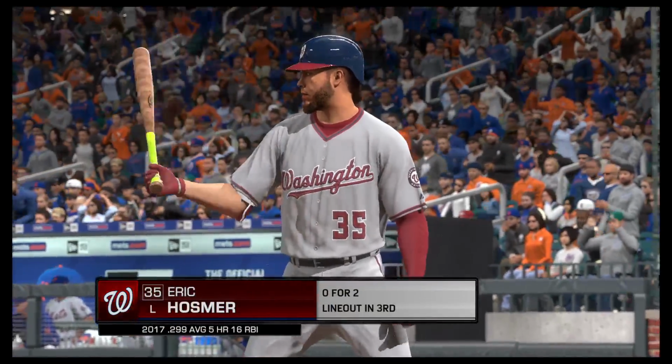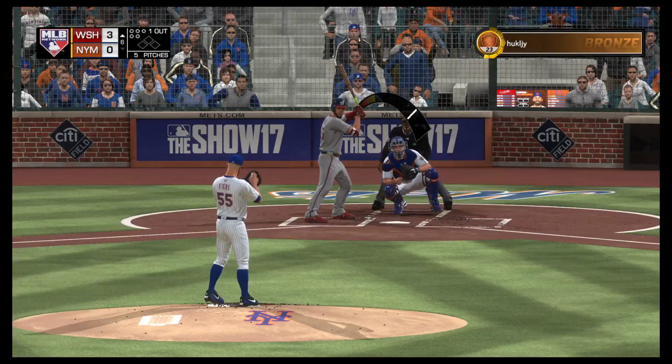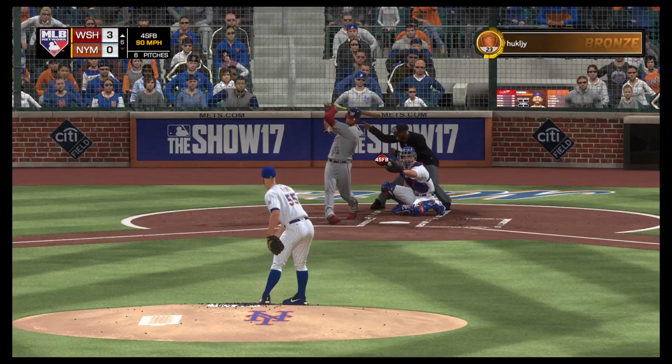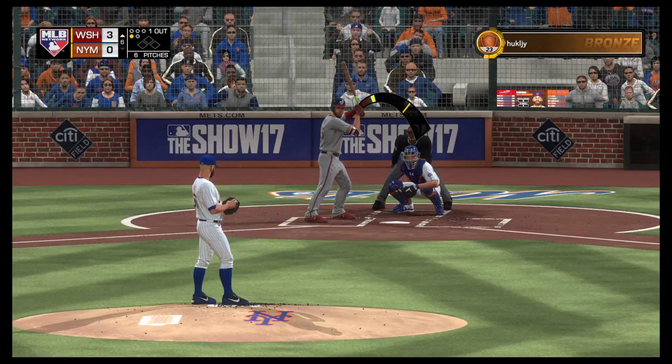First baseman number 35. First baseman Eric Hosmer is in. 0 for 2 on his line thus far. And now a pitch on the way. And he throws the fastball by him here, 0-1. That's a big pitch right there. It could change the at-bat.